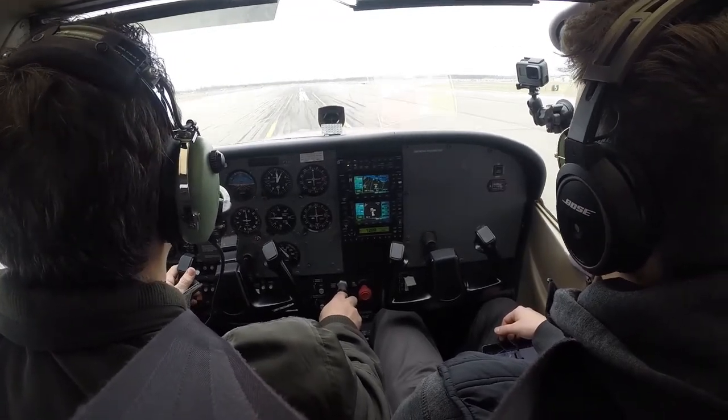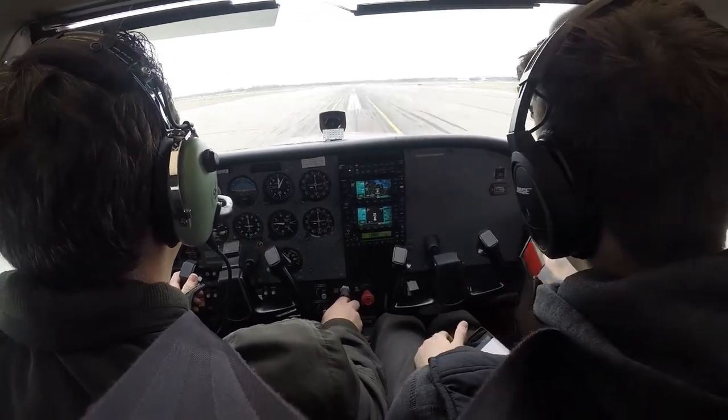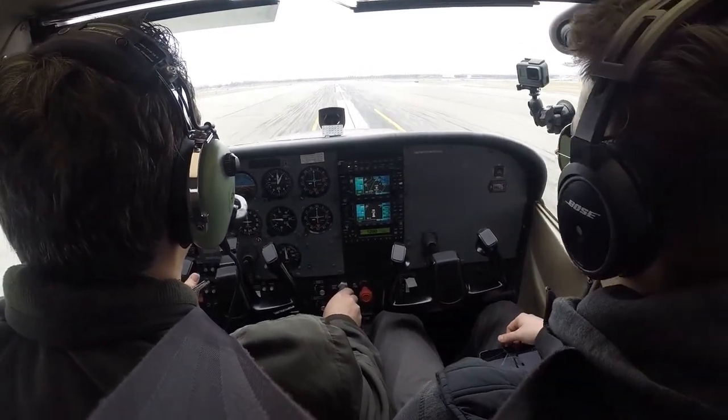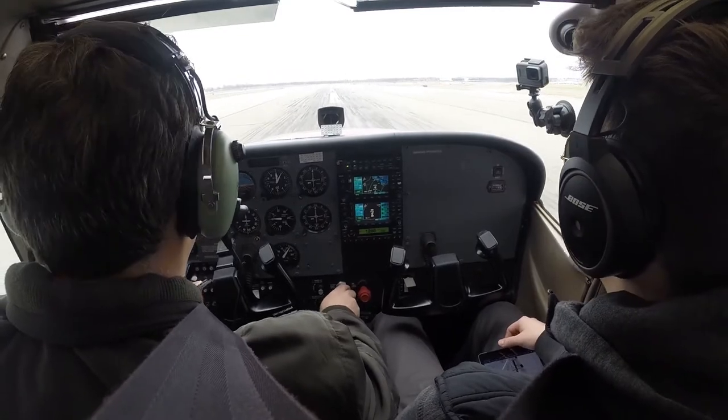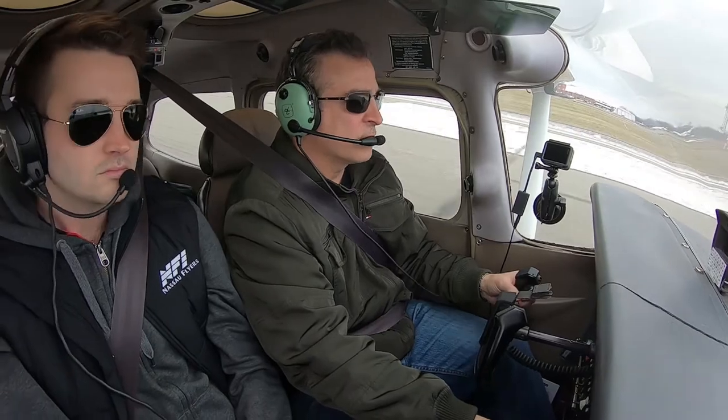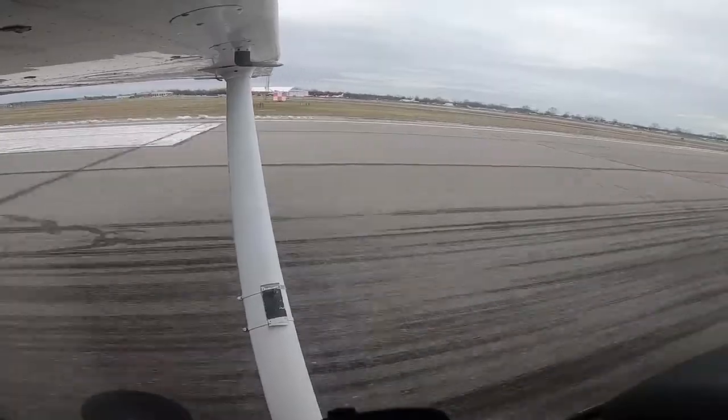Centerline. Full power. Engine in the green. Airspeed's coming alive.